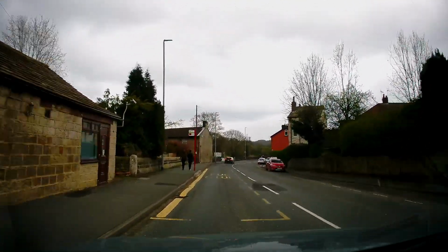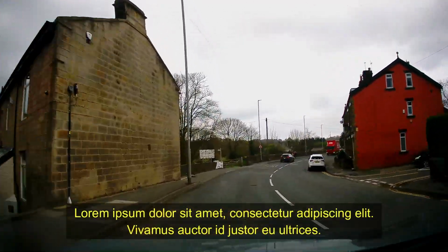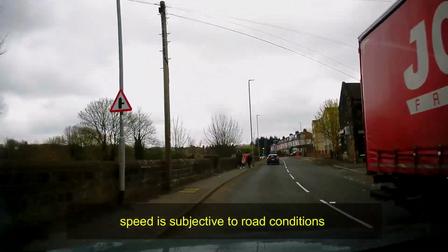I'm travelling at 25, 26 miles an hour. It's reasonable for where I am. The car in front of me is braking. I can see the lorry. I'm looking in my left door mirror. Move a little bit more to the left to give him a bit more room.